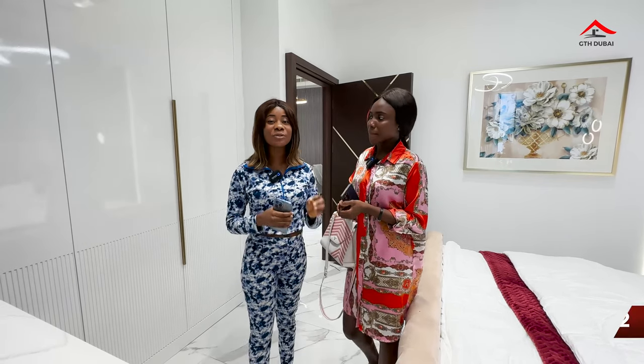And do you know about the amazing thing of this project? It's a freehold property. You own it for yourself. For life. Yes. It's a freehold property. And the starting price is just 500,000 dirhams.